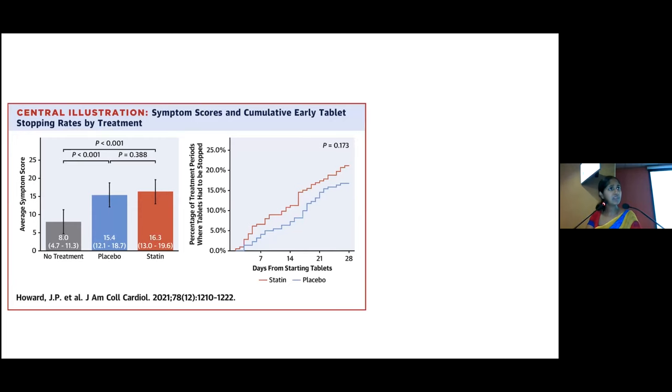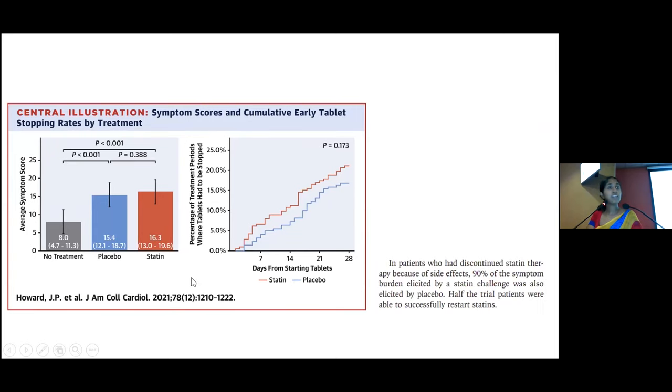So this made the scientists think as to what is happening exactly. So they collected a group of patients who had stopped statin due to various muscle-related symptoms. Some of these patients were not started on anything, some of them were started on a placebo, and the others were started on statin. And surprisingly, what they found is that about 90% of the symptom burden that was elicited by re-challenging the statin was elicited by re-challenging the placebo as well.